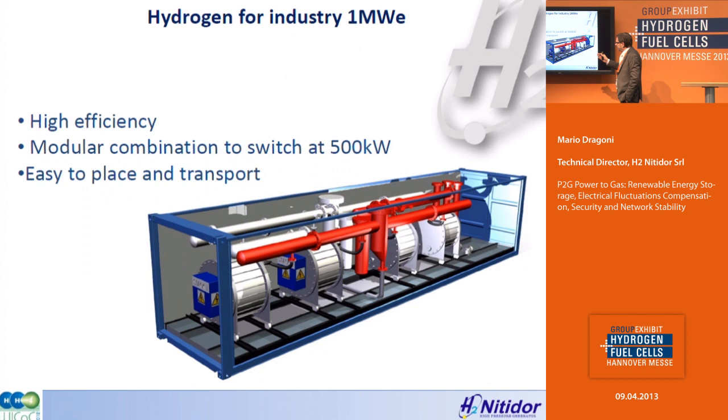The system we call a plug-in system, because it's very easy to connect it to the second part of the installation. For example, methanation, or storage, or a dispenser for a refilling station. And also in this module, it's easy to cut the power. In practice, we can stop two electrolyzers, two stacks, and work only with the other two, or three, or four, or just one. Of course, it's not convenient to work with just one, but we can do it.